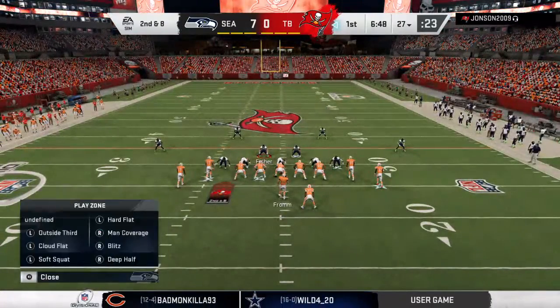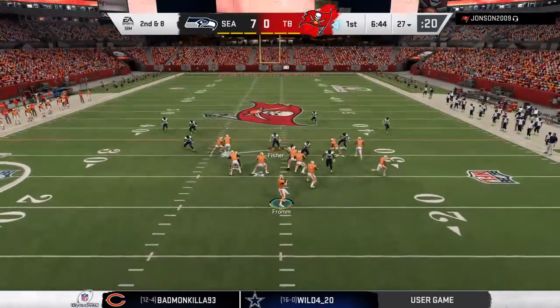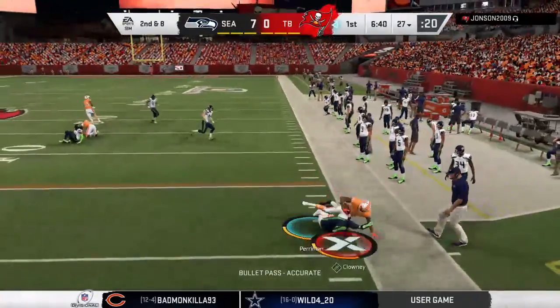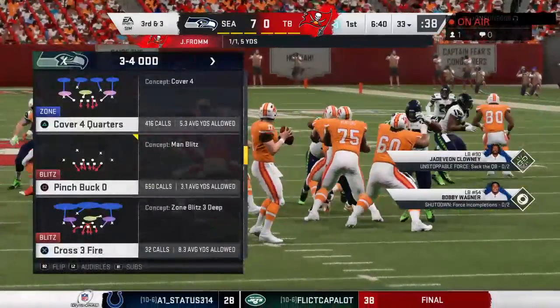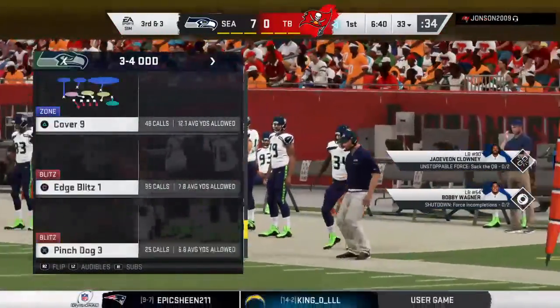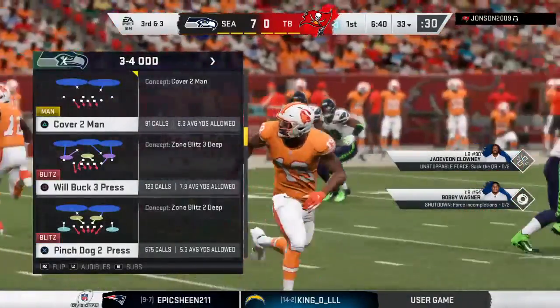Here's 2nd and 8. He's got this one complete to Perriman. That catch good for 5. It's 3rd down. Now, Charles, what's the mindset here offensively? You gave up a touchdown pretty quickly. Would it have changed if you had gotten a stop and it would be 0-0 right now, or no?